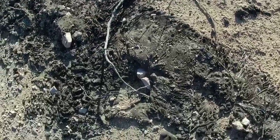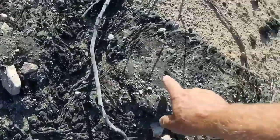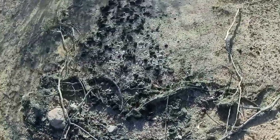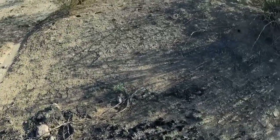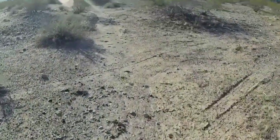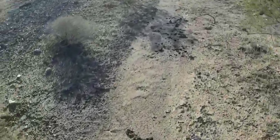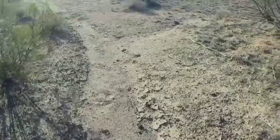What the hey? It's like tar. That's got to be something dumped there. Either that or there's an oil well trying to get out. In these washes like this, oh, this whole thing is like that tar stuff. No wonder.